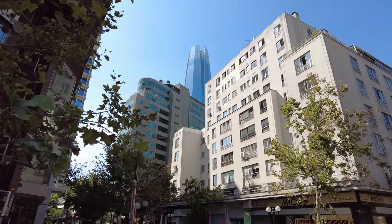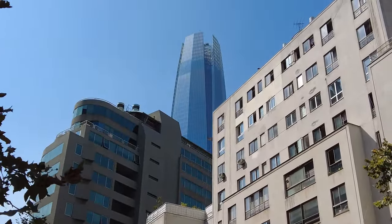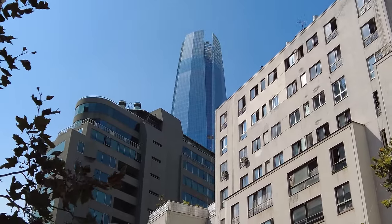So there it is. That's where we're going. You can see it out behind the rest of those buildings. Torre Costanera. All right, let's head over there right now.